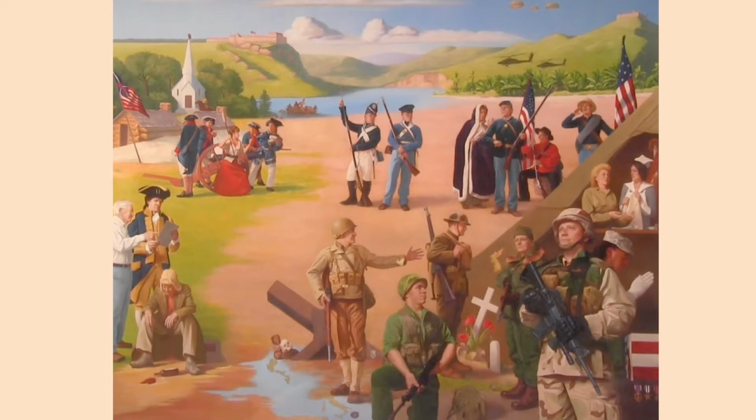A bit to the right of that, we see George Washington crossing the Delaware, a very important part of our country's history. Because this painting also depicts America's history, there is a parade of different uniforms to show how they changed and developed over the years.